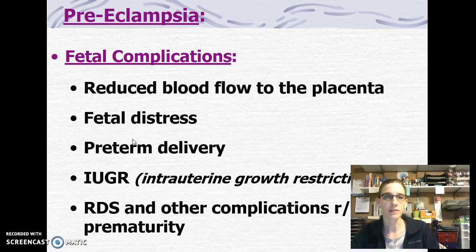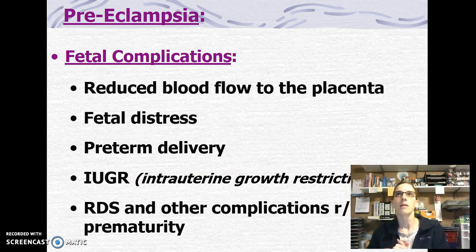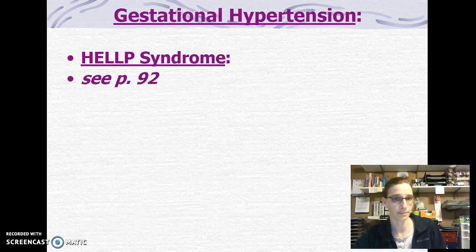All right, fetal complications if the mom has preeclampsia. We've got reduced blood flow to the placenta, fetal distress, often can lead to preterm delivery, and IUGR, which is intrauterine growth restriction. So this is a restriction, which means that if the baby is 36 weeks, we would expect the baby to be at least a good 5 to 6 pounds. We may deliver this baby with the preeclamptic mom weighing only 4.5 pounds. That's IUGR. The baby may have RDS and other complications related to prematurity. So hopefully you guys remember RDS, but if you don't, that's respiratory distress syndrome.